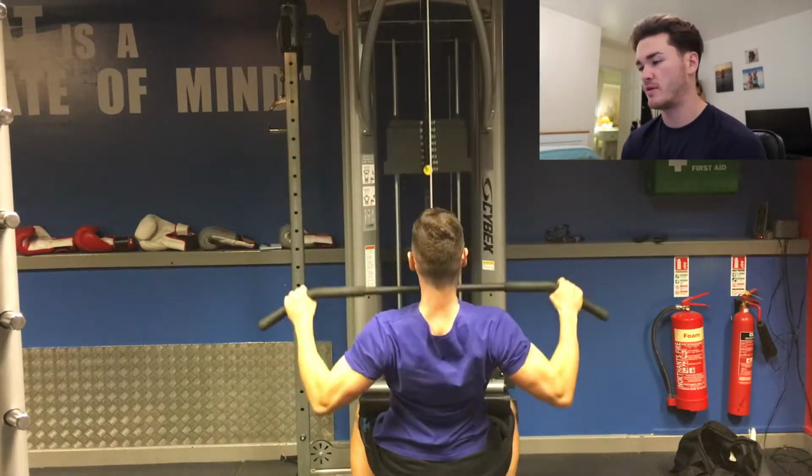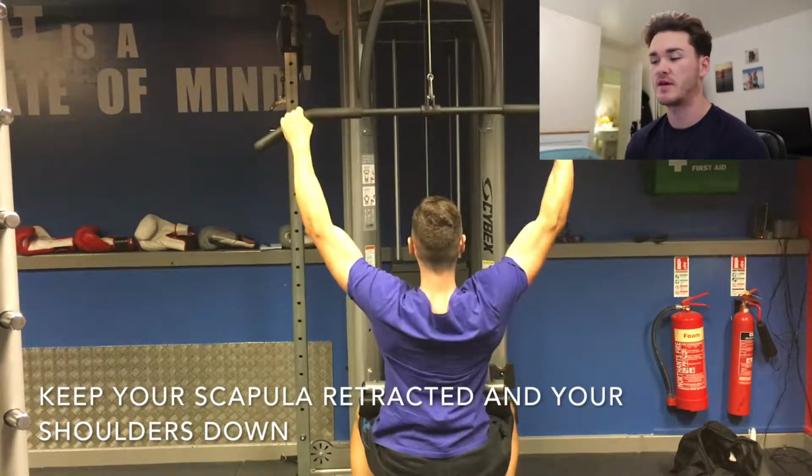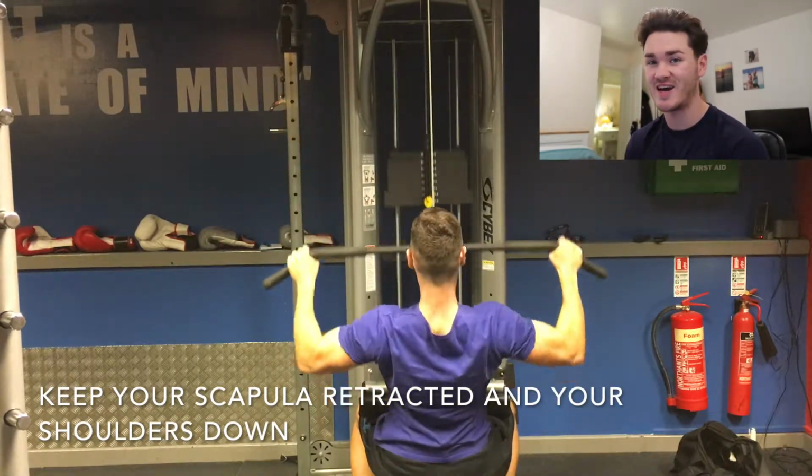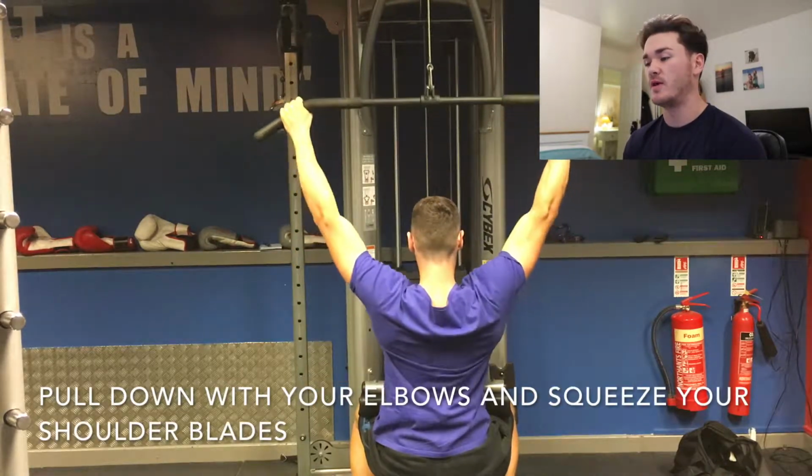Alright, into the pull down exercise. Lat pull downs wide grip, keeping our scapula retracted again, our shoulders are down, and pulling that right into our collarbone.